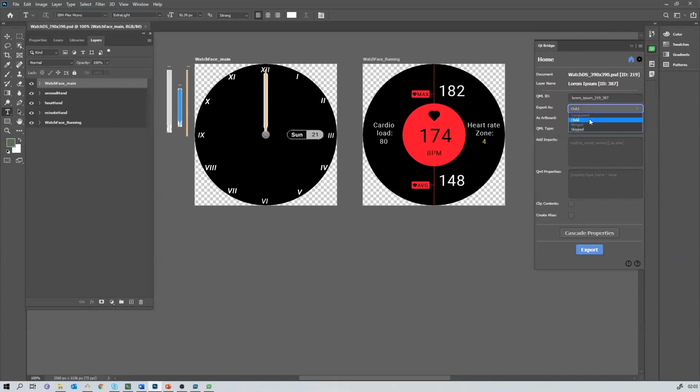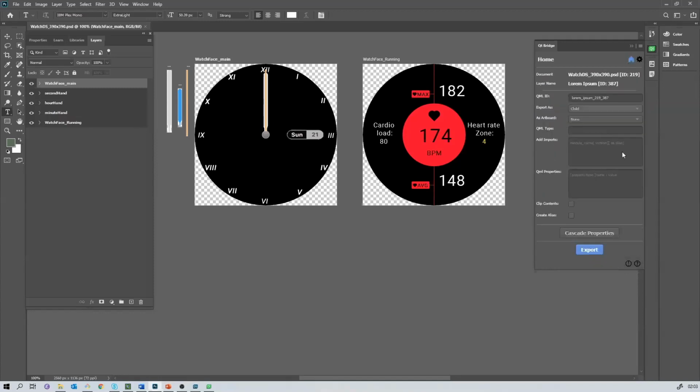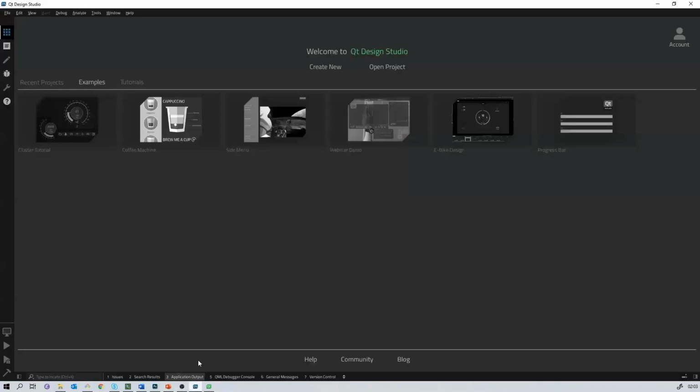You can export as a component. It creates its own QML file, a reusable component. You can export it as a child, which is a child of a QML object. You can merge the image layers to create one single PNG file. Or if you don't want to import, you can skip the layers. Once all those properties and the path are set, you can just export it. It takes some time. Meanwhile, I will show you the Qt Design Studio.